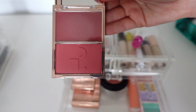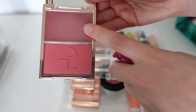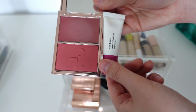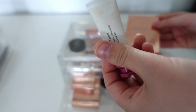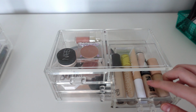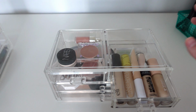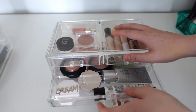I also have this Patrick Ta blush duo, and this top color in particular is pretty close to Haze, and I would just much rather this than this. This just doesn't work for me. Everything else, I was thinking of maybe getting rid of this L'Oreal concealer, but I haven't really tried it, and I think I just want to use it a couple of times before making a decision on it.